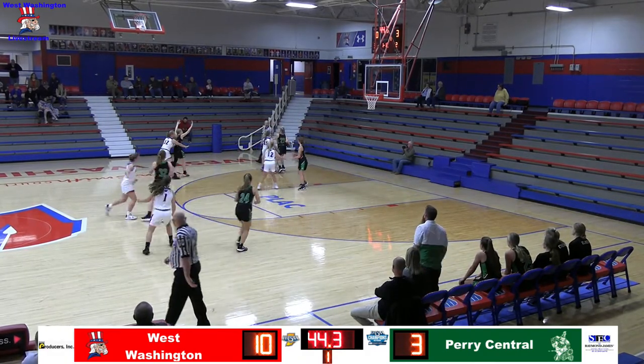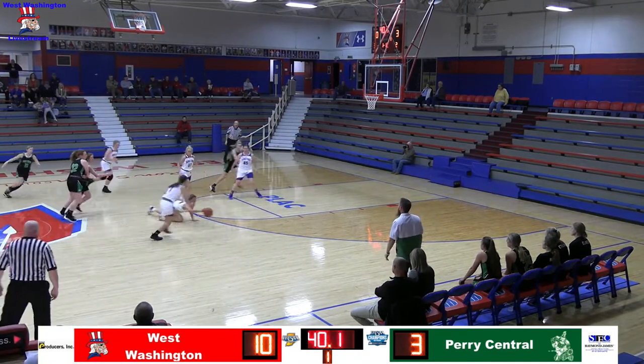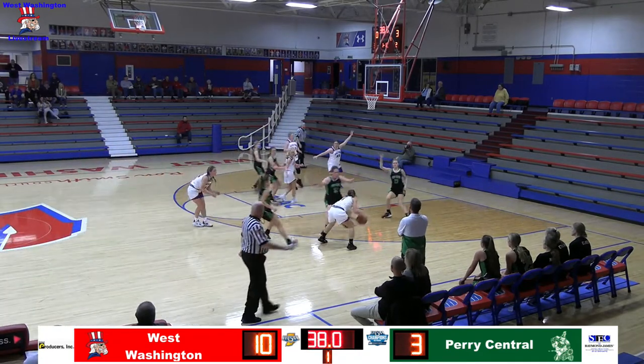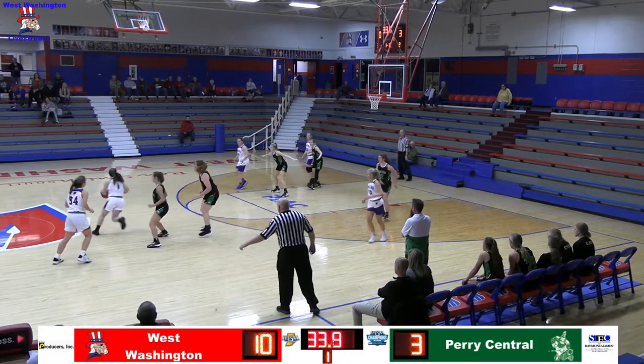Now Osborne with it kind of in the corner here. Might have trouble getting it across. Pass is tipped, and now the ball's on the ground. Lily comes up with it, pump fakes, is now going to try to get it back to the middle, and she does.